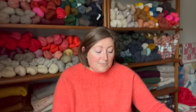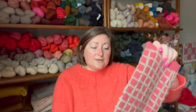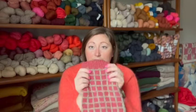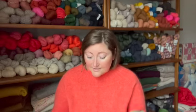You could just decrease at a faster rate and put more decreases in there. You could totally do that. Or, I kind of tried this a little bit where I went down like 3 needle sizes for the cuff, but you could go down more than that and actually do a longer cuff. That would give you kind of a balloon sleeve. I think that would look really cool.